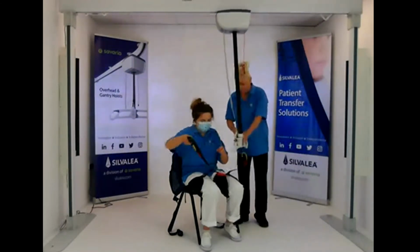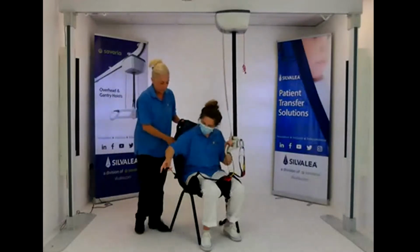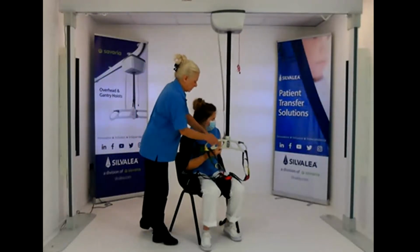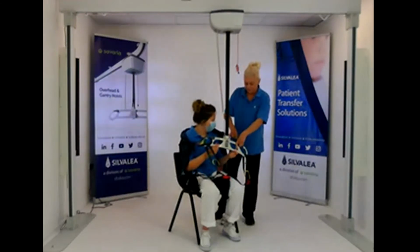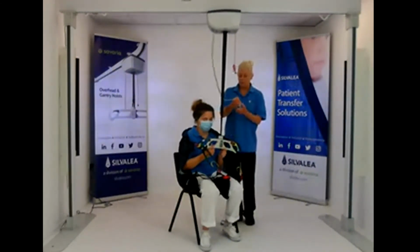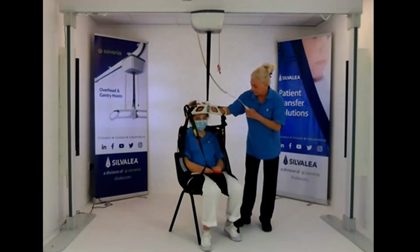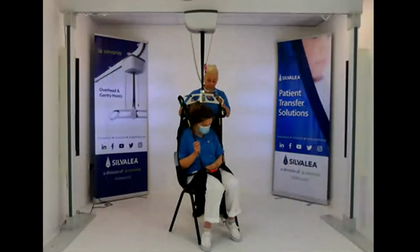So if we just apply it, we'll go long. I'll do the hips in a moment. I'll just explain that. Going to go on yellow. Yours being helpful, thank you. We'll just take up the slack and just check that. So the superfine will naturally stretch around the body.